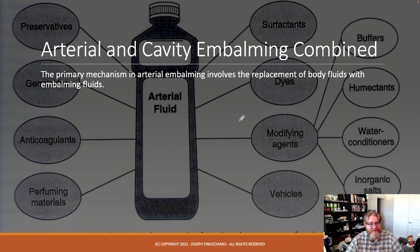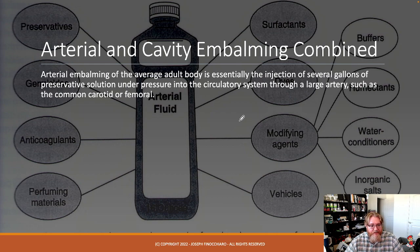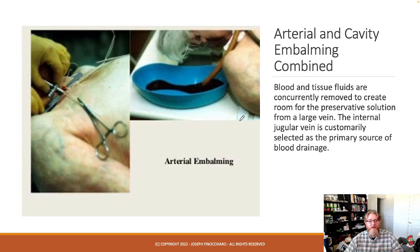The primary mechanism in arterial embalming involves the replacement of bodily fluids with embalming fluids. Arterial embalming of the average adult body is essentially the injection of several gallons of preservative solution under pressure into the circulatory system through a large artery such as the common carotid or the femoral. Blood and tissue fluids are concurrently removed to create room for the preserved solution from a large vein. The internal jugular vein is customarily selected as the primary source of blood drainage.